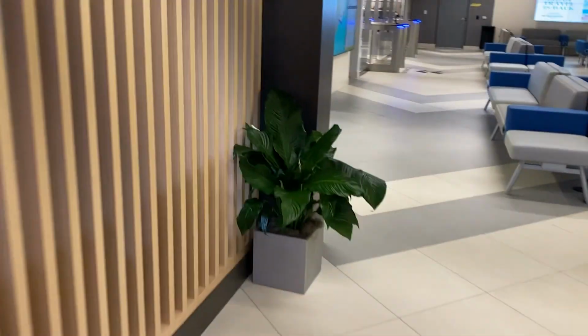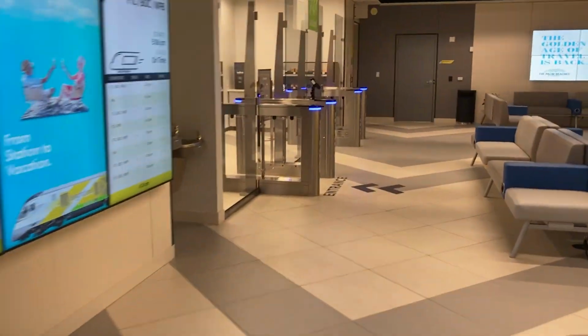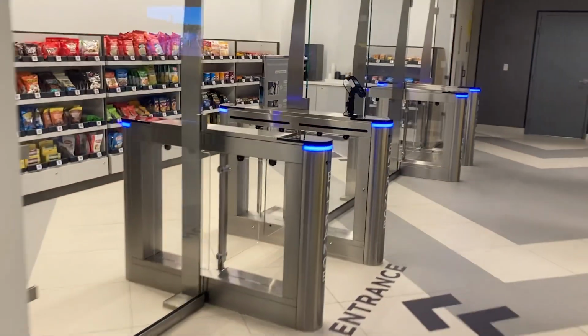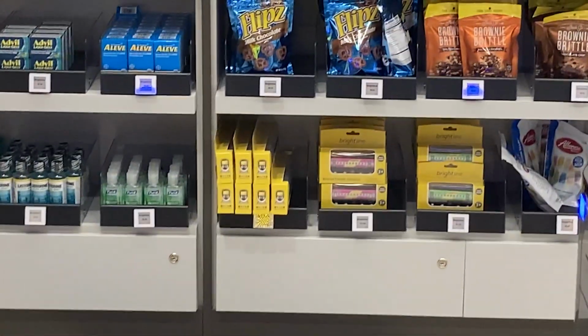I wonder if they're going to eventually introduce pay-as-you-go, or if that's already a thing, I don't know, but interesting how there's a contactless setup. There's the restrooms. Here's the MRKT again, and the law required that I buy that. I have it on me, it's in my bag.